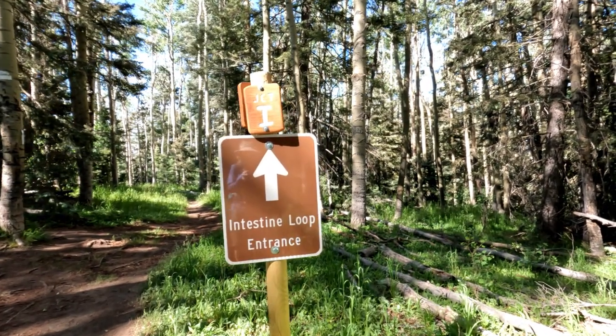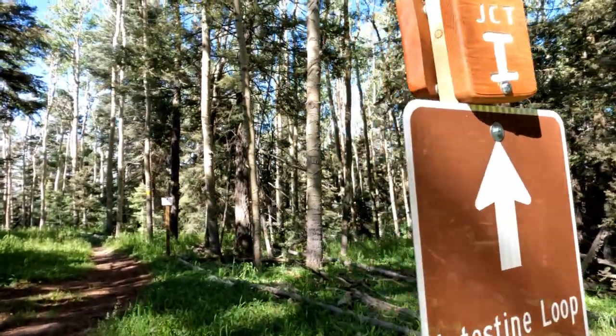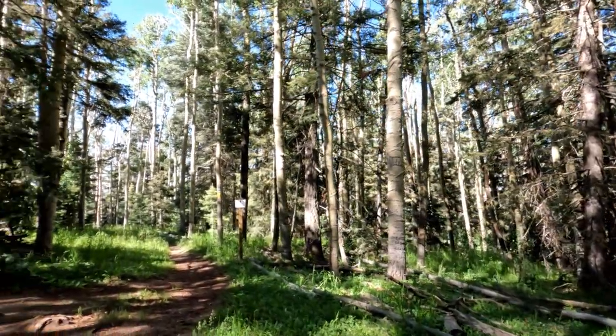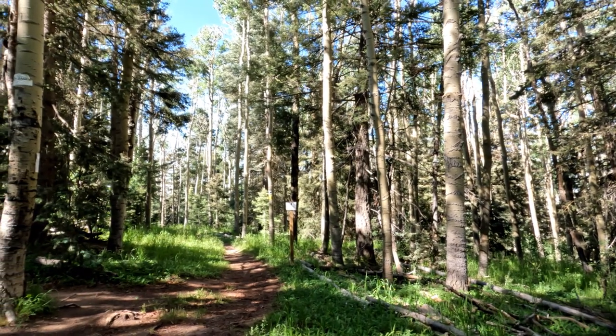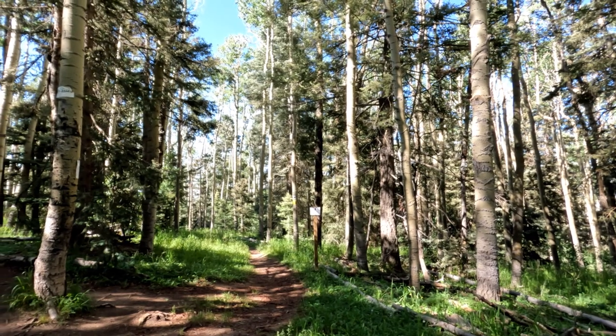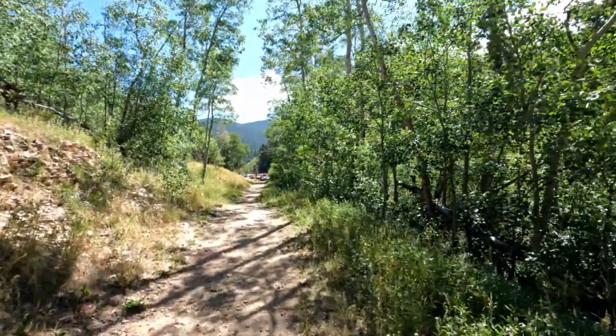Okay, and somebody has a sense of humor. The Intestine Loop. I'm guessing that's a bunch of squiggles. We're almost back to the parking lot.